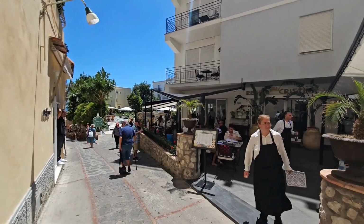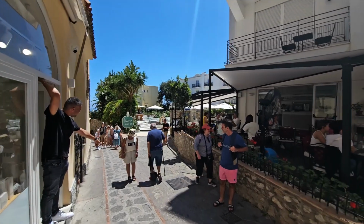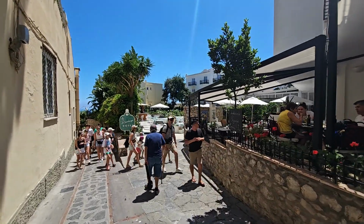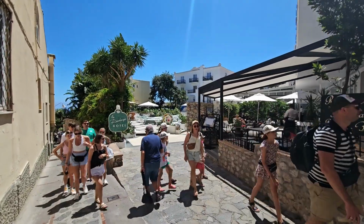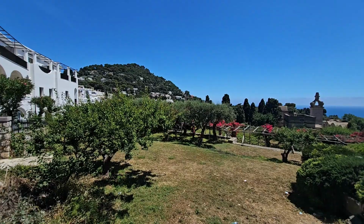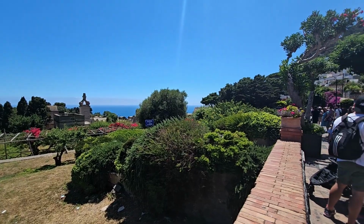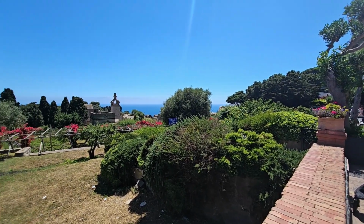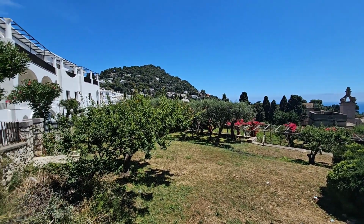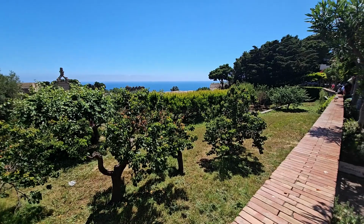a wonderful built environment, but also lots of greenery and flora and fauna, and somewhere lovely to come and see and walk around and socialise. And as we make our way down towards the port area on the lower part of Capri, more beautiful examples of wonderful preserved gardens and lovely plants and flora and fauna, and beautiful fruit trees, and a wonderful view across the bay.